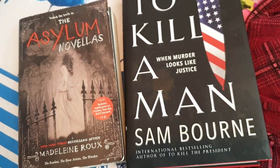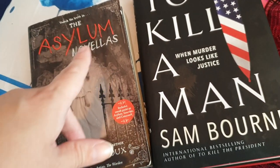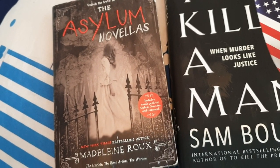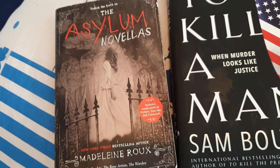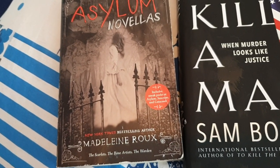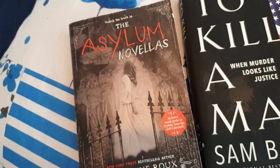Okay, I'm selling a couple of books. So I've got the Asylum novellas. I recently read this series and it's really good if you like spooky stuff. This is a great series. These are the novellas series from it. So this is Madeline Rooks, or Rocks, I never know how to say her name, the Asylum novellas.